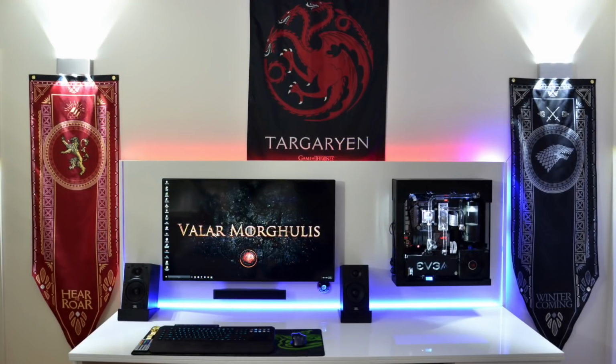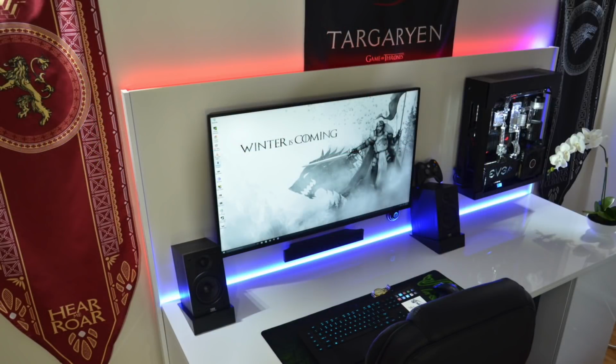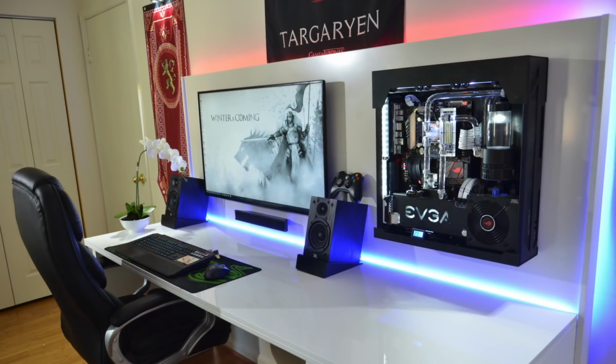Obviously, as you can see, a Game of Thrones themed setup, very, very unique. And one thing that's also really cool is right next to his monitor, right on his desk setup, is his PC. But it's kind of like wall mounted in a way. This is another example of a setup that has the monitor mounted very cleanly on sort of a backdrop there to keep down on the cable clutter. And with those Game of Thrones banners and stuff like that and the wallpaper, I'm sure there's a ton of Game of Thrones fans out there that can appreciate this.